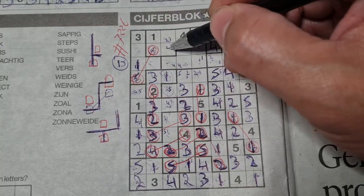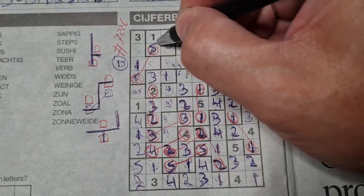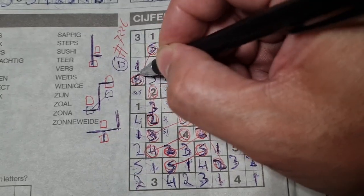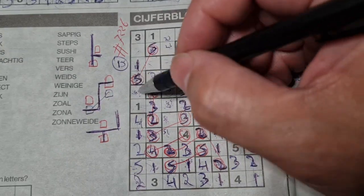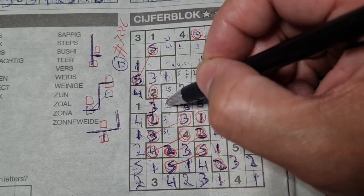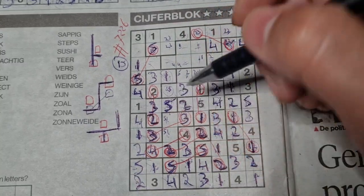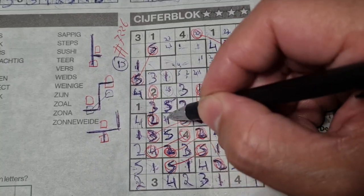So the 2 goes together with the 3 as a pair. So one digit left in this area for number 5 is connected with that box, should be also 5. 4 or a 5, 4 or a 5, we have a 5 there. So this box should be a 4. One box left in this area for number 5. 5 and a 1, we have a 5 now, so no 5 there. 5 should be here. 1 goes there.